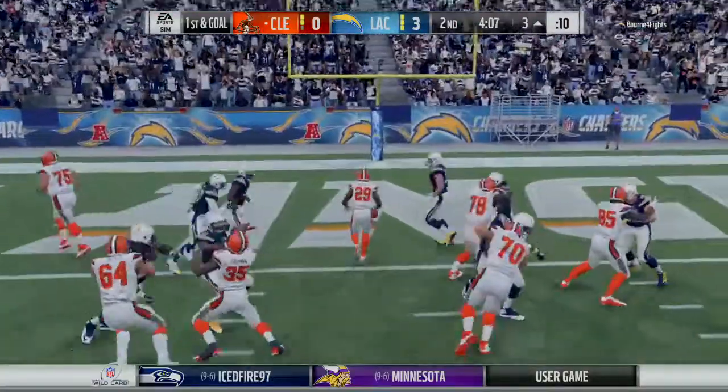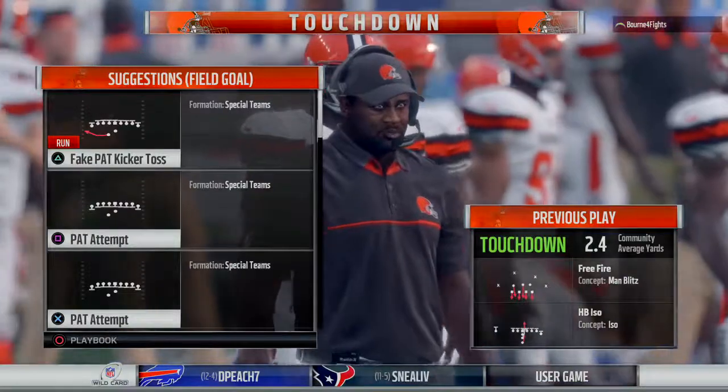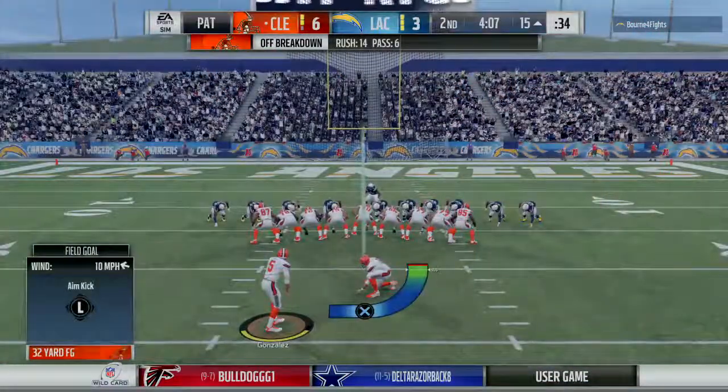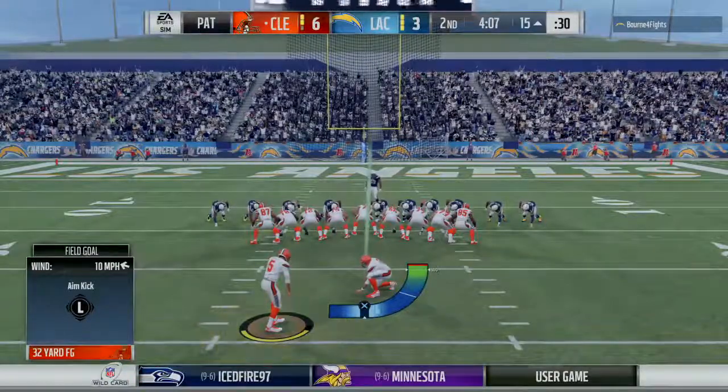They'll run it with Johnson. And he's in. Touchdown, Browns. Duke Johnson, a 3-yard touchdown run. And the Browns are able to cash in for 6. And they're able to run it in.